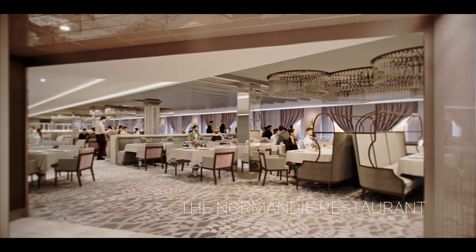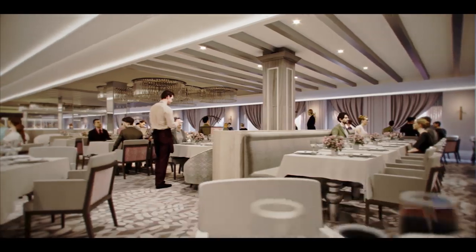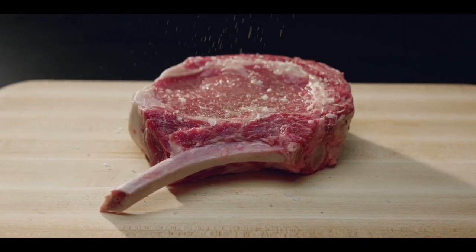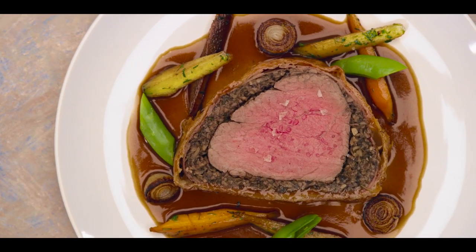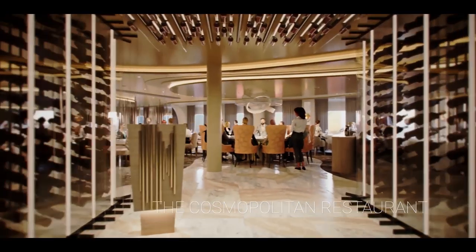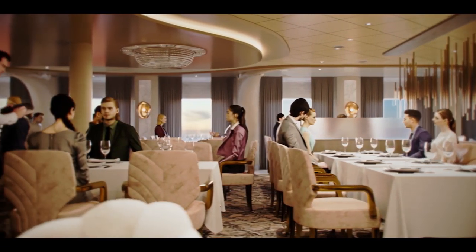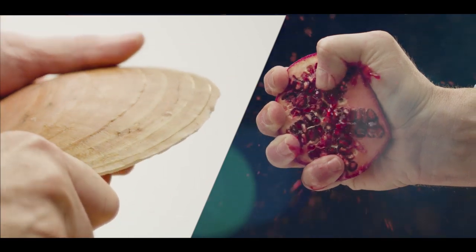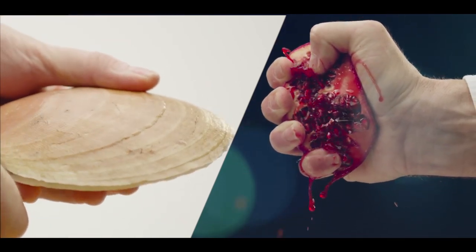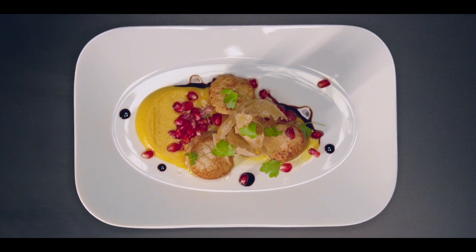Normandy is our French restaurant. It's really sophisticated, really romantic. We'll have the traditional flavors and ingredients, but presented in a completely new and refreshing way. So what's great about the Cosmopolitan restaurant is the entrance. You're walking through basically a wine cellar. Once you're inside, you feel like you're in one of these great cities, like New York or LA. It's the type of place that you go if you feel like you want a night out on the town. And the menu is more upscale and refined with global influences.